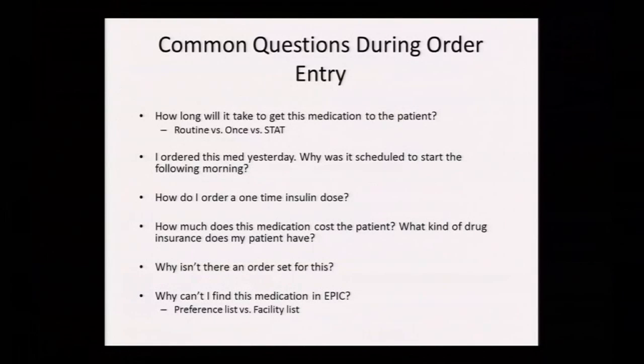Questions: how much is this medication going to cost my patient? What kind of drug insurance do they have? On their main summary page, you can see if they have medical insurance. So pay attention: if it says self-pay in the corner under their name, that patient doesn't have any medical insurance. They may not have drug insurance.